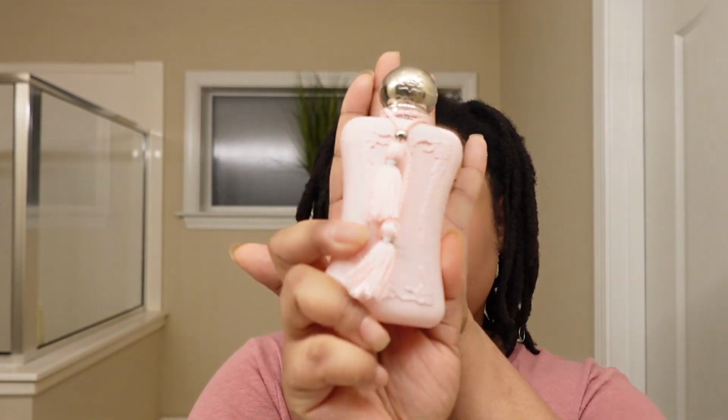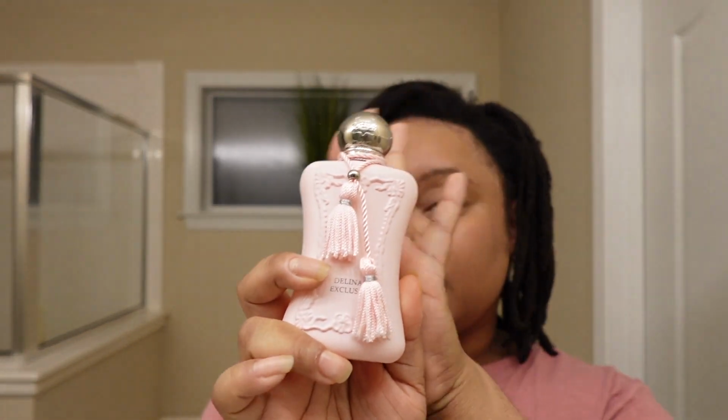So now let's go ahead and talk about Delina Exclusif, or Delina Exclusive, whatever you want to call it. And this one is a little bit more expensive than the original Delina. The original Delina retails for $355, and Delina Exclusive retails for $375, which is very expensive for a fragrance. But y'all, I promise, when you smell these, you see why they cost so much. And the longevity alone is reason enough for you to splurge on them.